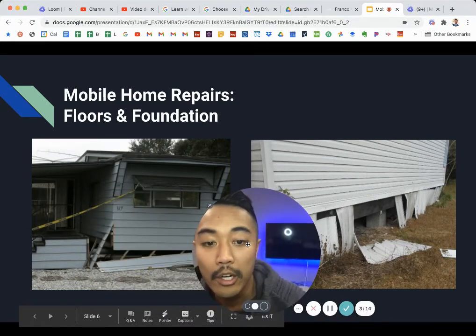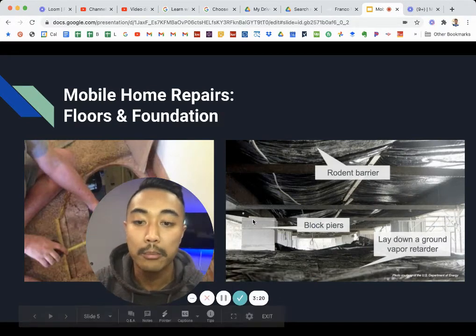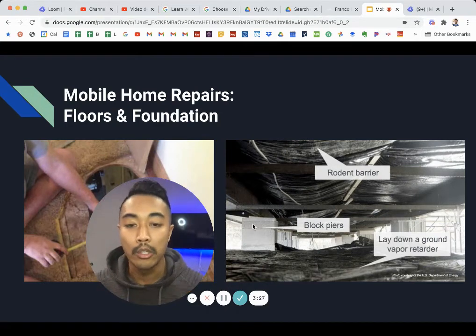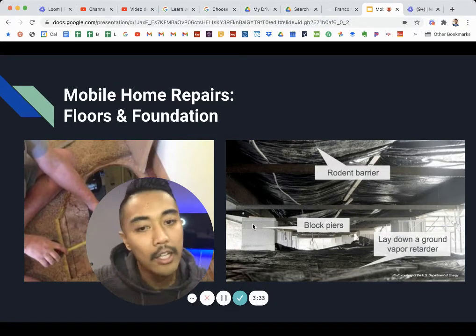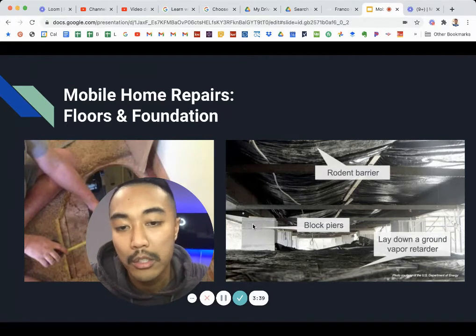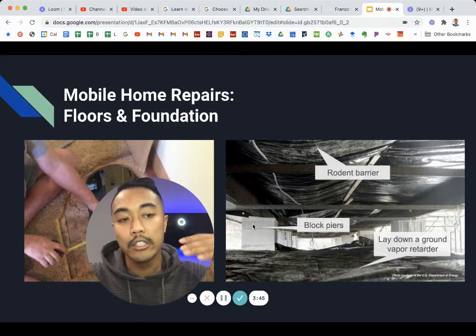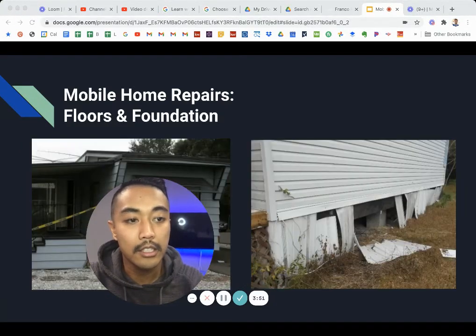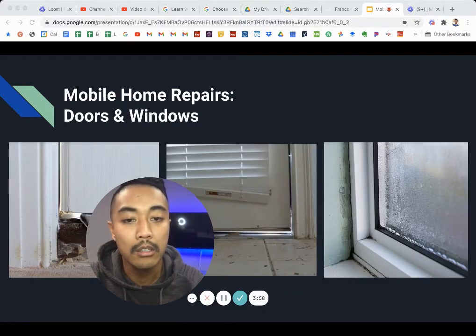Floors and foundation. So the foundation itself, when you're looking at these piers, let's go back here, you want to make sure that they're pretty close to touching the steel I-beams, because especially with older homes, they tend to sag. They don't always stay level when it's first initially put. So some people will re-level every 3 years or so, but it just depends on who built the home, how sturdy the home is, how well kept the home is. But you want to make sure that they're all touching and they're properly maintained as well. So let's go to the next slide. This is obviously some skirting that's popping out of the home as well.